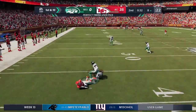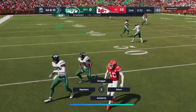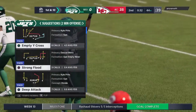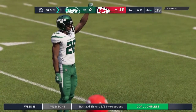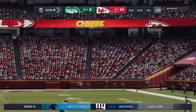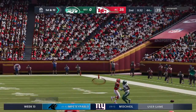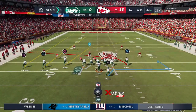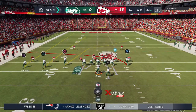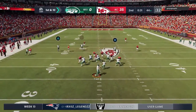Into double coverage, and it's intercepted. Picked off at the 45. And his guys will take over at their own 44-yard line. Oh, man, not a real good throw that time. It looked like he tried to put a little too much air under this one, and it turned into a floater. And defensively, this is a dream. He could have fair caught that one. That was way too easy.